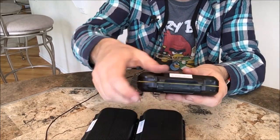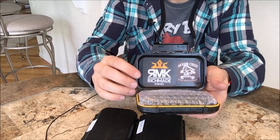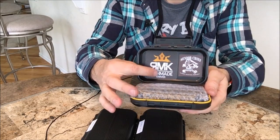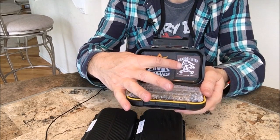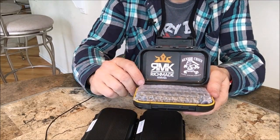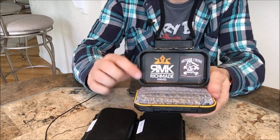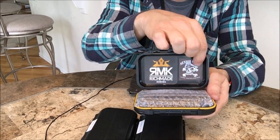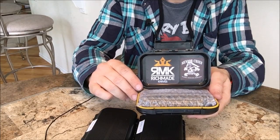And then you flip this tab up on the front and then you lift it up. And inside the lid here I put a sticker with my RichMade logo. And then on this side I put a sticker and it says Senior Chief, U.S. Navy, and it's got a skull and crossbones, kind of cool. This is not an original logo. I did just get this off of the internet, but thought it was suitable and it fits the knife, I think, pretty well.